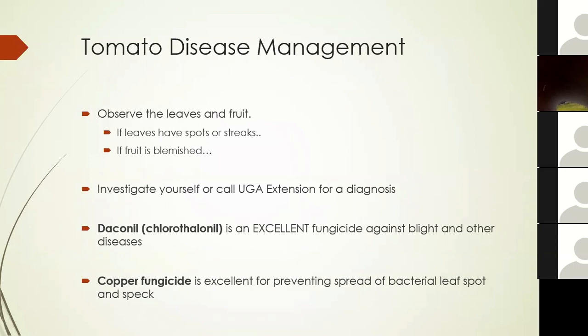I'm sorry, I don't mean like one leaf out of 500 has a speck. You can tell when a leaf looks healthy and when it looks like something might be wrong. You might not know if something definitely is wrong, but if you think it might be wrong, take a picture, send it to UGA Extension to get a diagnosis.